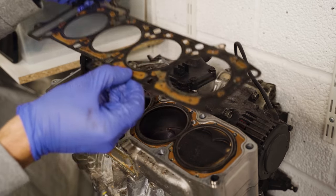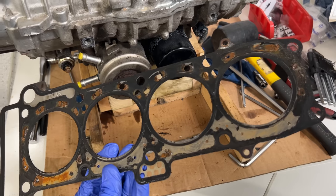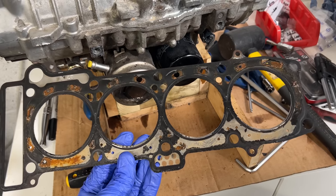I peeled off the head gasket. It had the same rusty deposits from the coolant, but it hadn't failed anywhere, which is good to see. Still, I'll be getting a new one of those.